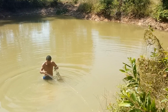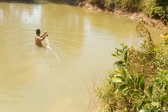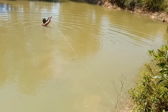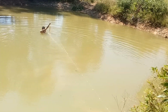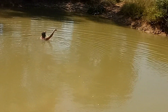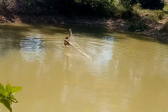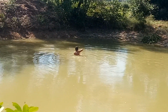Okay, this is how we put a fish trap. I think it's called a fish trap net. I'm not sure what they call it. So you're gonna catch a lot of the anchovy, right? So the small fish, very, very delicious.